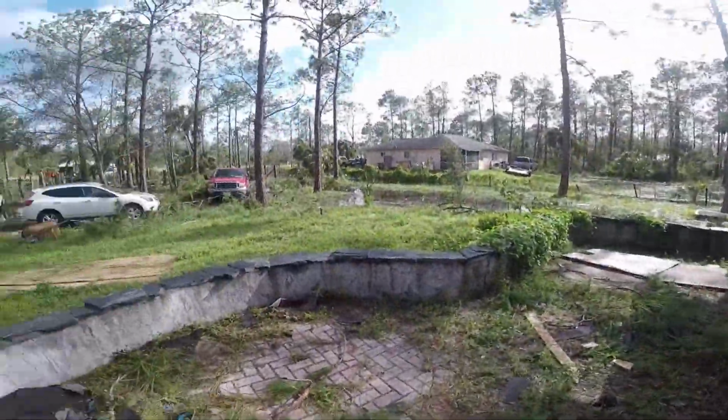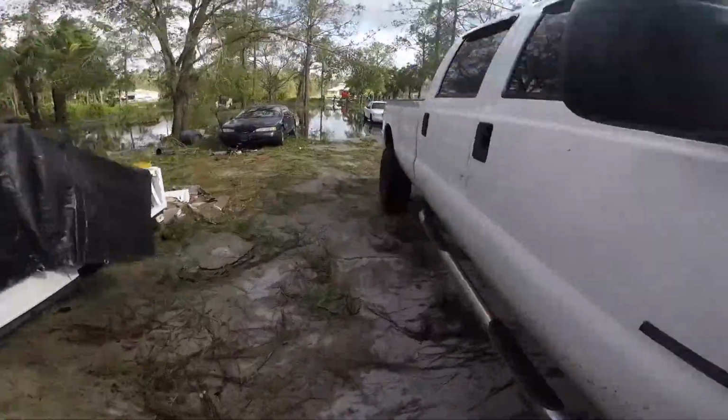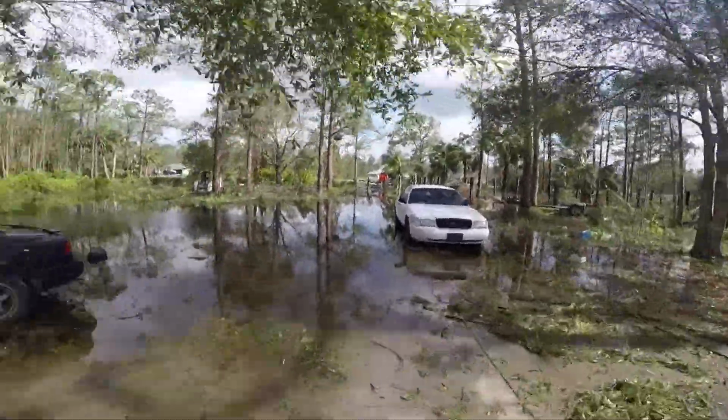Luckily, during Irma, we didn't really take that much damage. We lost a few trees, took a little roof damage, but nothing too serious. And definitely nothing too serious in comparison to all the other damage that Irma caused.